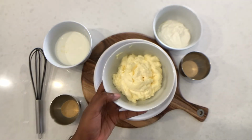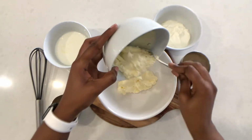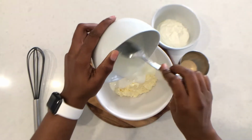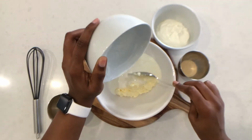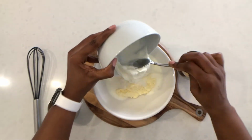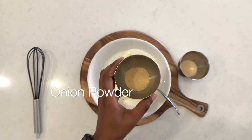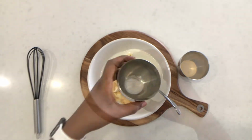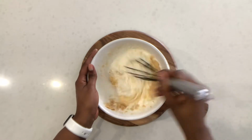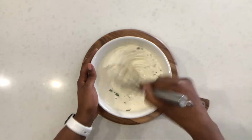First up is going to be the crowd favorite, ranch dressing. Ranch dressing was created by a Nebraska cowboy named Stephen Henson, and it has been the best-selling salad dressing in the United States since 1992. And always use fresh dill.